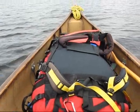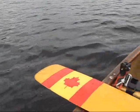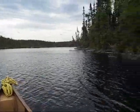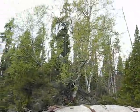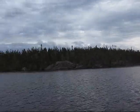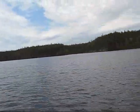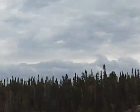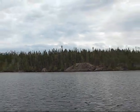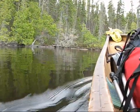Short trip, only 3 days. That's all I could muster from work. Portage is supposed to be somewhere down there. Leaves are still on their way out. Thunderstorms are brewing. Weather reports calling for thunderstorms this afternoon and rain all night. I'm looking for the portage.